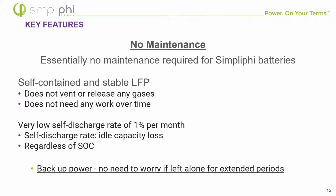The battery actually has a very, very low self-discharge rate. It's about 1% per month. So this is super helpful when we're talking about a battery that's sitting idle waiting for a grid down situation. When we're talking about a battery backup, that's where it's super useful. So the battery holds its power really well until it needs to actually discharge.